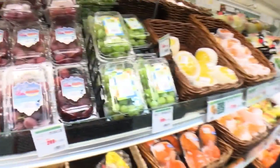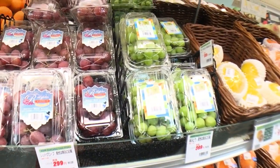Yeah. Like grapes, I can just go to the 99 cent store and get grapes for 99 cents, but here it's like $3 or $4. It's really expensive. And strawberries, six strawberries are like $4. I'm not joking. Don't even get me started on the blueberries.